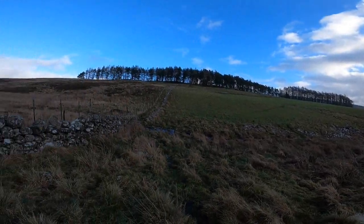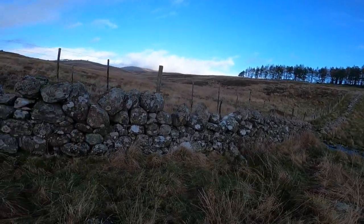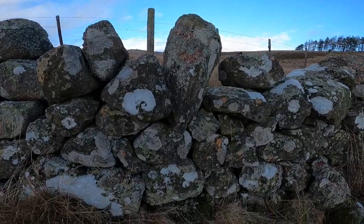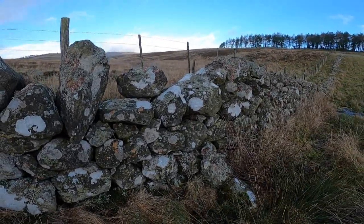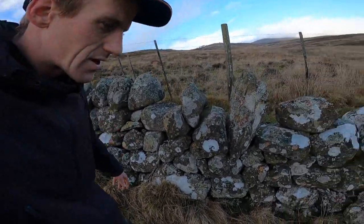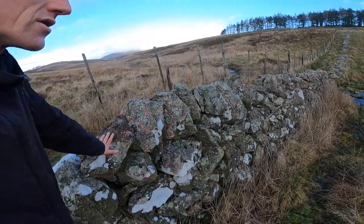Check it out, folks. We're making it. We've now made it down as far as the little burn. Look at this ancient dry stone dike. It's crazy because I often mention the different styles of dry stone diking over Scotland when I'm exploring, and you can see clearly from this, they've used the stone that was available to them on the hill. And it's quite big stones that they were using.